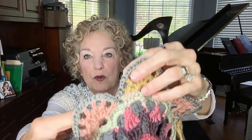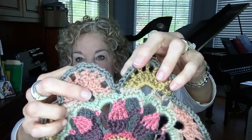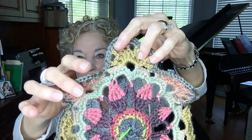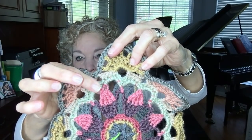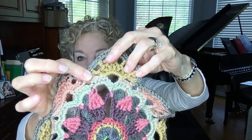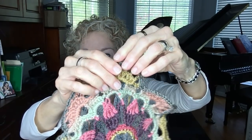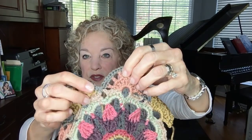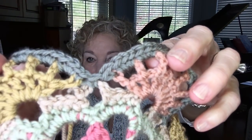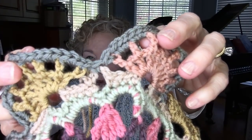The next step is to add a row that will join those fans together. Now, if you can see that, this row along here has a stitch on this fan, a stitch on the actual octagon, and another stitch on the next fan. And then it continues on crocheting around and does the same on the next fan. I'll get that right up there where you can see it. So that's the next row that I'm working on.